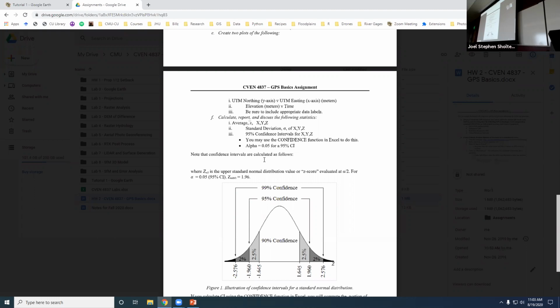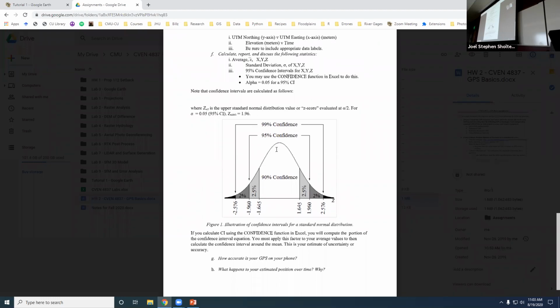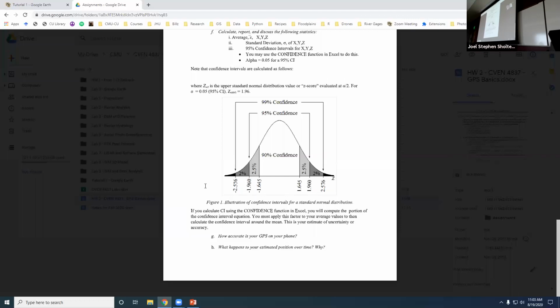You can do that in Excel. You can do that in R if you're taking a stats class. A pretty quick calculation. And then you can just tell me, well, how accurate is GPS on your phone? And what happens to it over time? Sometimes you'll get in a real wild hair and your position will kind of jump 10 meters or something like that. It's kind of weird.